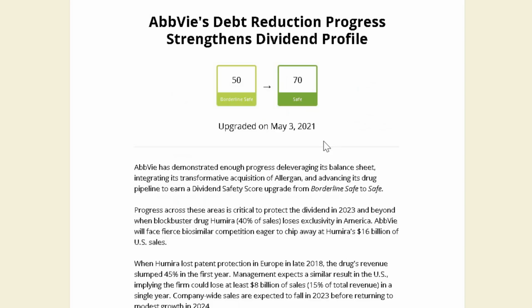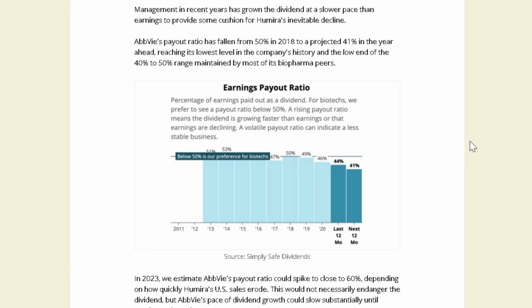This platform does not want to be wrong. They don't increase or upgrade companies unless they're pretty confident that the dividend is safer over the next few years. And because AbbVie just got an upgrade this past month, even though they still have the increased debt level, even though the company is still losing Humira in 2023, it really shows that multiple different analyst firms still believe in the company long term and that the cash flow they will generate will be able to cover and continue to grow that payment even throughout the tough times. And we can see right now, the title of this article is that AbbVie's debt reduction progress strengthens dividend profile. So the CFO of this company has given a plan to continuously reduce their debt over the next few years, and different analyst firms are liking the plan they have set in place and do believe it will be very beneficial to bring the debt level back down to a much more manageable level.